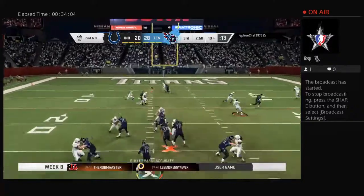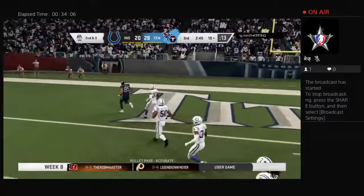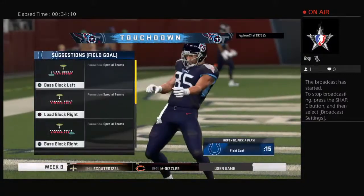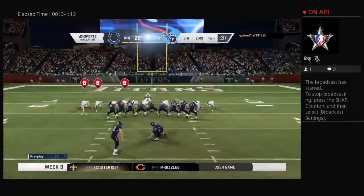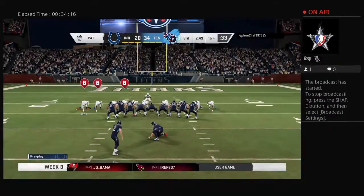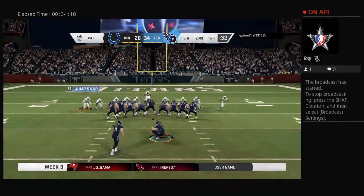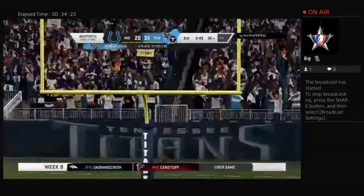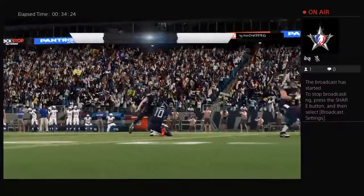Throwing on 2nd and 3. Brady. And he's got it. And into the end zone for a Tennessee touchdown. Michael Pruitt, his 3rd touchdown now on the year. And the Titans are able to extend their lead. Point after, right down the middle. And the lead is up to 15 now.